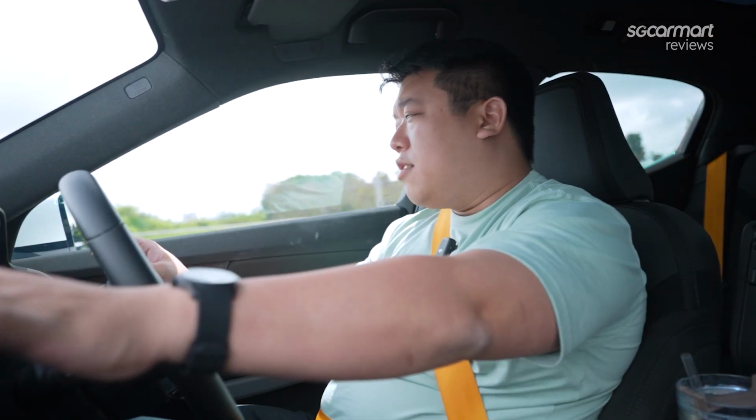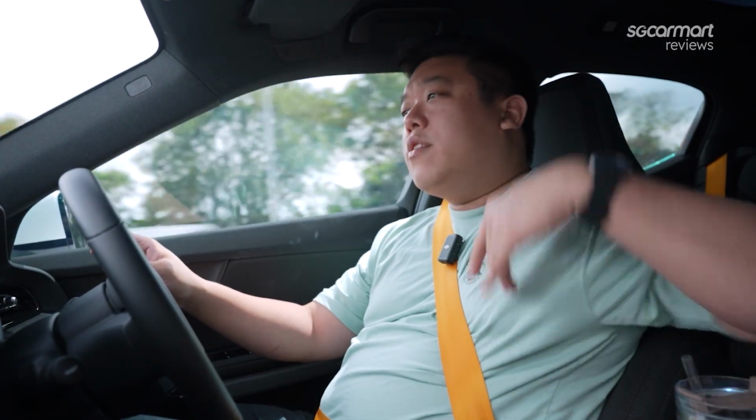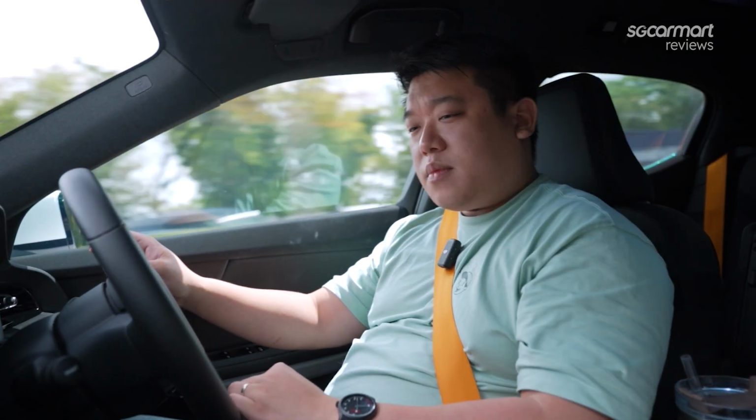It's nicely designed. Your 11.6-inch infotainment system here, your wireless charging, everything falls into place. In fact, I have two cup holders. I can slot my wallet here. Everything's very well designed, but the space is just a little bit smaller if you compare it to other cars.